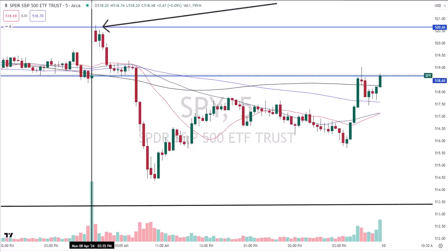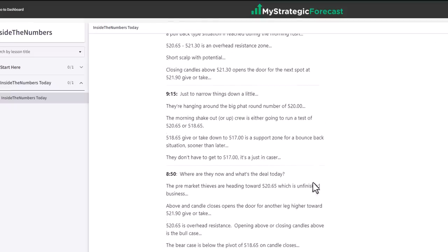Did we have traders take a short up there? You bet your bottom dollar we did. How you doing? Let's scroll up a little bit, find out, just to narrow things down a little bit. They're hanging around a big fat round number of 520.